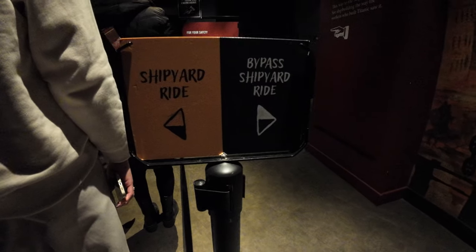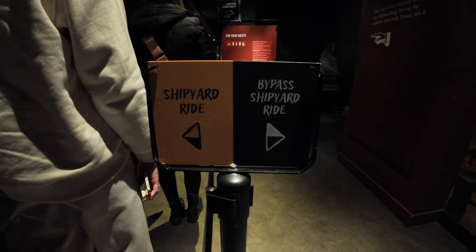There's actually a ride in the museum which I didn't know about. It's about a 20-minute wait to get in, but you can skip the line, as you can see on that sign, if you want to. But I decided I wanted to have a look at the ride.